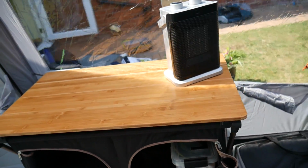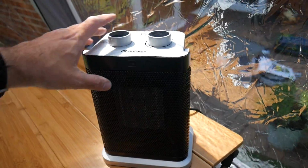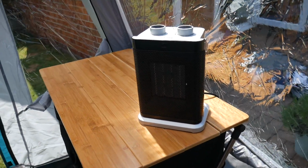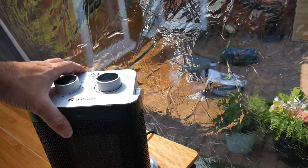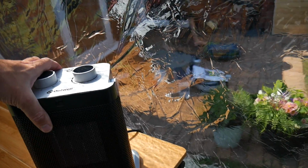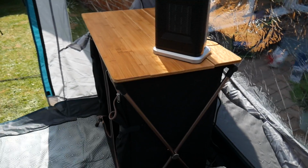If you are camping in a cooler season and having an electric hookup, then you might want to get yourself a fan heater like this to warm your tent. Now this one's a ceramic fan heater and it's got auto cutouts, so it's very safe, and you want something like that in your tent.